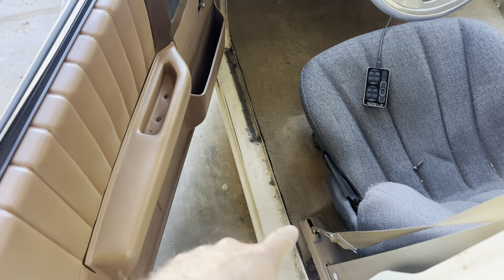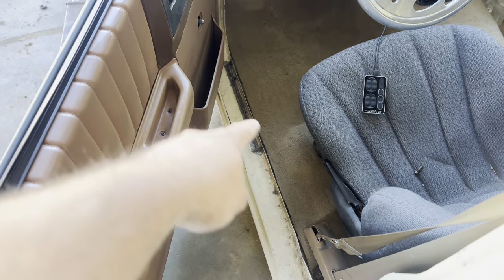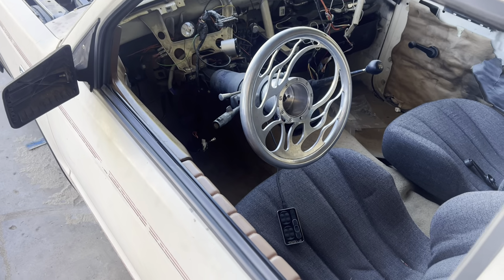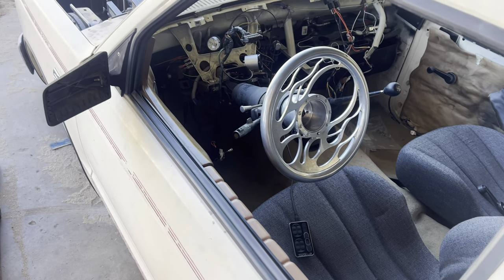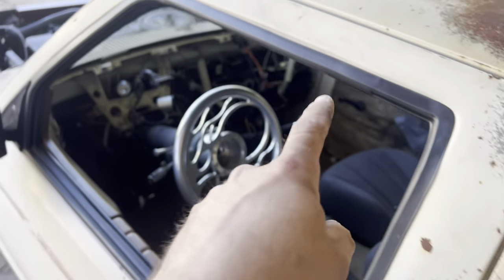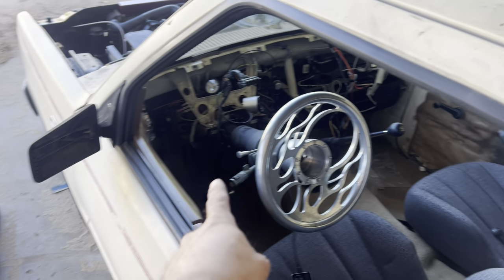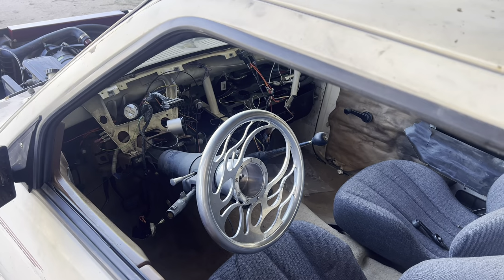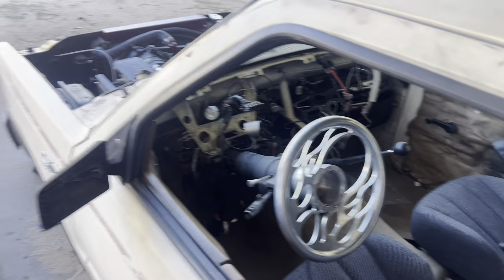But the seal plates that hold the carpet in right here, mine, none of the screws would come out. So I ended up having to drill them out, and I broke them. And he got me two mint ones at the junkyard today. So we're going to get those thrown in. We've also got the kick panel plates that have to be trimmed and go back in. But I'm kind of waiting on the dash to go in first. And then we'll do that.